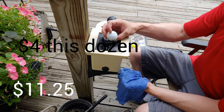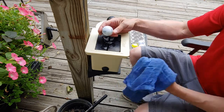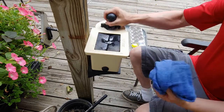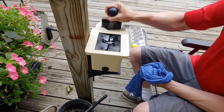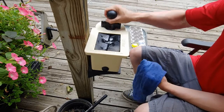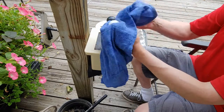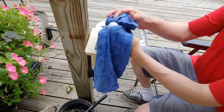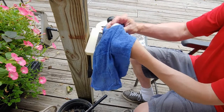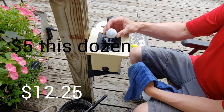Next, we've got a Vice. Vice Pro, that's their best, with a DMFC logo. This is a $1 golf ball if it cleans up. Looking good so far. Yep. $1.